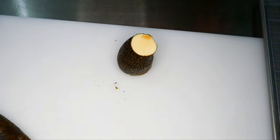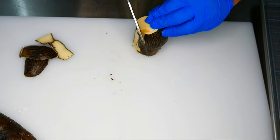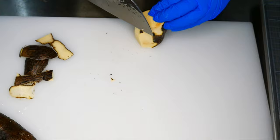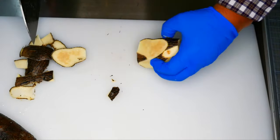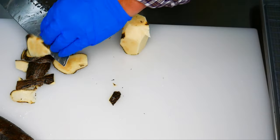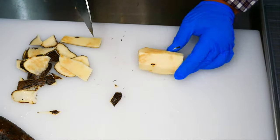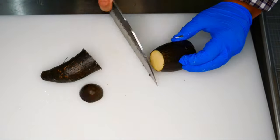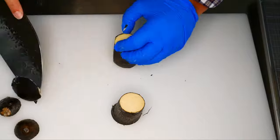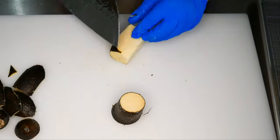Yampi root has to be my all-time favorite root vegetable. It's way starchier than the common potato that we're used to. It's very common in South American countries, even Northern African, some Mediterranean. What I love about this is the starch disappears into the water pretty quick, leaving it to be a creamier texture than a standard potato. So you'll notice as we cut it here, this is gonna be a little bit more slippery, it's gonna be a little bit sticky, but that's all right, that's a good thing.